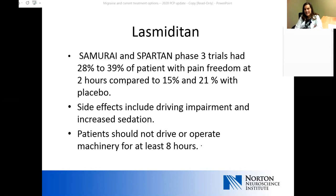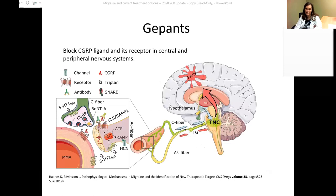Next slide. It is effective. In the SAMURAI and SPARTAN phase 3 trials, 28 and 39% of patients had pain freedom at 2 hours, and that is pain freedom, not pain relief, compared to 15 and 21% on placebo. The side effects did include driving impairment and increased sedation. So it is recommended that patients do not drive for 8 hours after taking this medication. So that is the downside of this medicine.